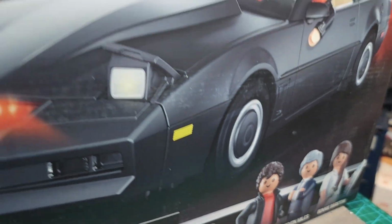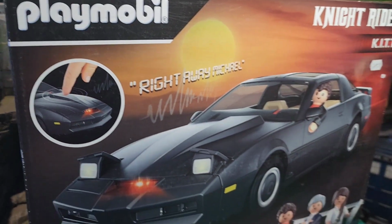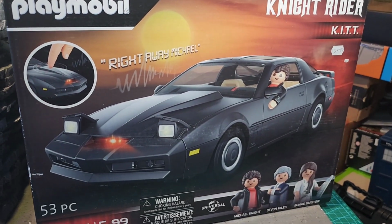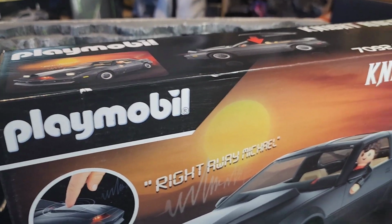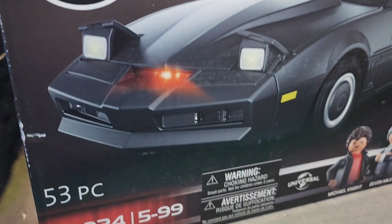And my other pickup from Retrospace is this Playmobil Knight Rider set. I already have the A-Team, and I'm glad to pick this one up from the folks from Retrospace.